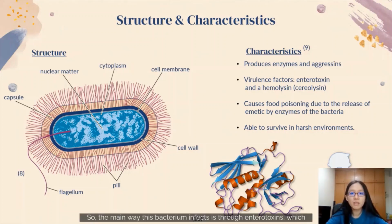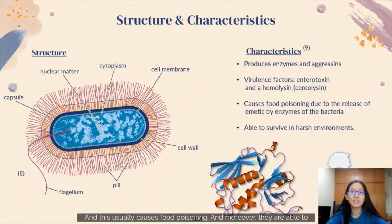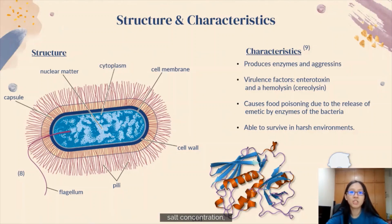So the main way this bacteria infects is through enterotoxin, which is a substance that actually harms your digestive system, or hemolysis. Hemolysis basically is a lipid or protein that actually causes your red blood cells to burst. This usually causes food poisoning in humans. And moreover, they are able to survive in harsh environments such as extreme temperatures, salt concentrations, and pH.